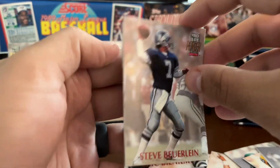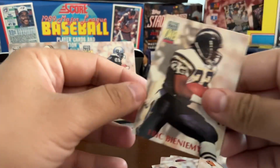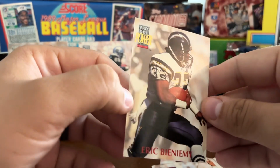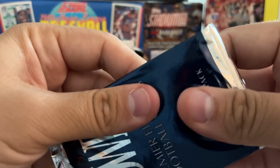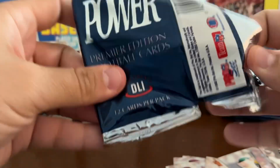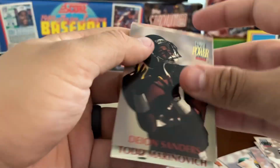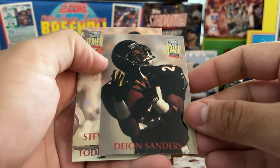There's Steve Berline with the Cowboys. I don't remember him with the Cowboys. Eric Bieniemy, these days is a head coach or a coach for the Chiefs, maybe a head coach, and you can hear just that, the card coming unstuck after, what is this, almost 30 years, or 31 years.